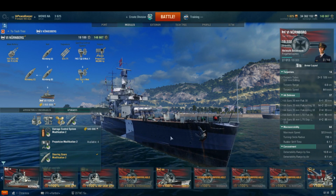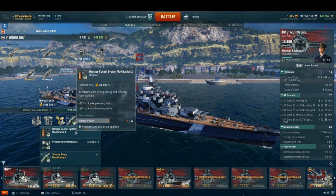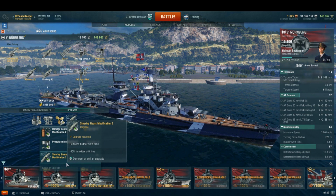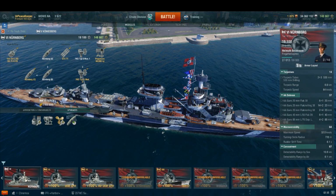Damage Control Systems Mod 2, definitely a non-starter on this ship, simply because you're giving up too much with the other mods that you could have. Anyway, enough of me blabbering, it's time for a battle video.